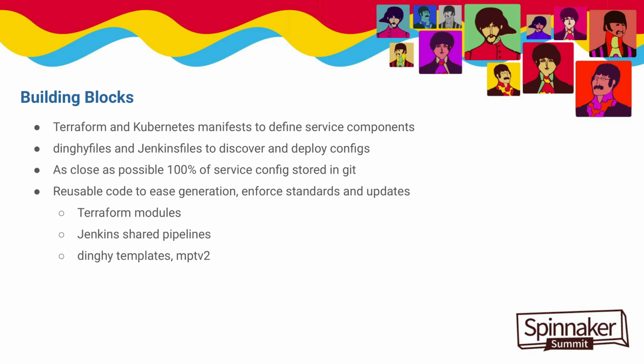And then lastly, once we do all this, we want to make it really easy to update and maintain existing services. So we're able to use reusable code to ease the generation, enforce those standards, and apply those updates. So in this case, that would be a Terraform module, that'd be a Jenkins shared pipeline, that'd be a Dinghy template, managed pipeline templates, etc. Obviously, you don't have to use any of the tools we're talking about here as long as they support some form of that, then you're good to go.